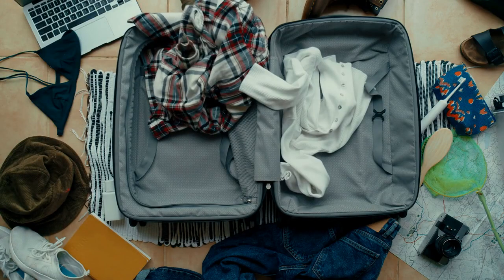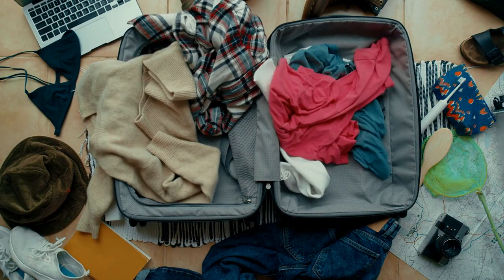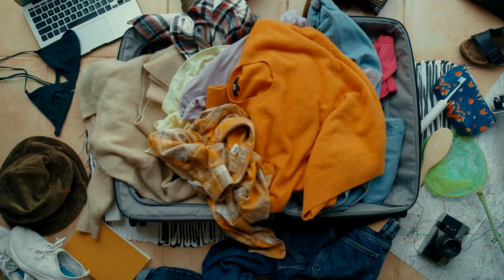Today, we're diving into a topic that every traveler faces: packing light for a flight. Whether you're going on a weekend getaway or a month-long adventure, these 7 tips will help you pack efficiently and travel with ease. Let's get started.